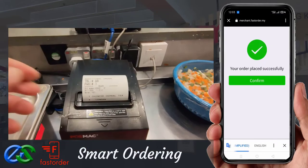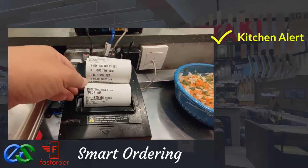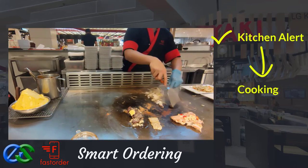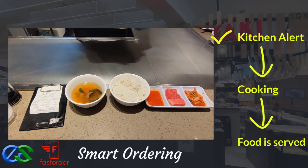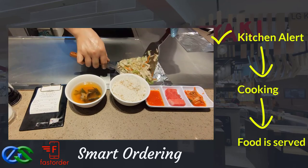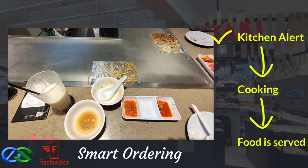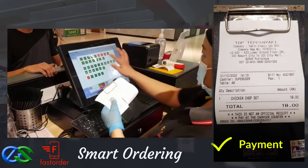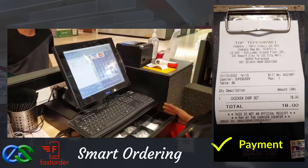Once the order is complete, orders will be fired directly to designated kitchen printers. Once the food is prepared, it is ready to deliver straight to the table. When the dining is done, customers make their payment at the Epoint POS system at the cashier counter.